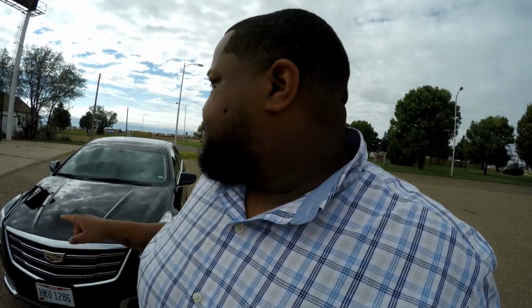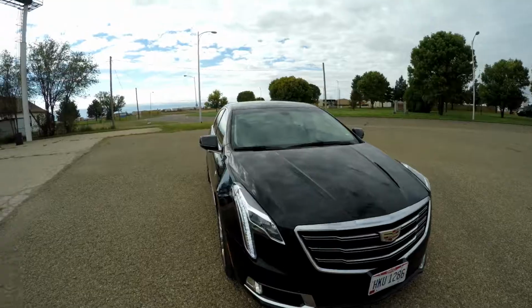I think this replaced maybe the STS or the DTS. But even something like this, where it's a bigger car, it is not as old grandpa-ish as you would think for a Cadillac. I mean, I would go out and buy this car if I needed just a nice sedan to drive around. This is a nice car to drive around.